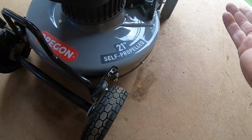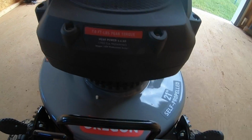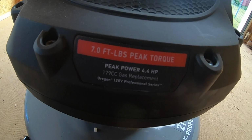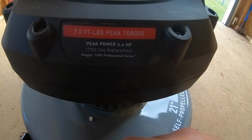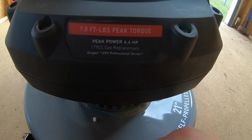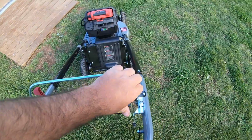Small wheels all the way around, and it is really heavy, so that tells me this motor is pretty heavy duty. 179 cc's, that's really good. That's like a standard gas powered push mower. Peak power 4.4 horsepower, 7 foot-pounds peak torque. Is it Oregon or Oregon? I don't know. I think it's Oregon. The battery is BX975. All right, so let's check this thing out.